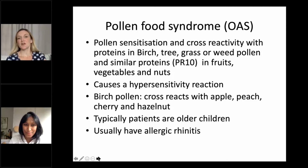So oral allergy syndrome, or pollen food syndrome, is due to pollen sensitization and a cross-reactivity between proteins in birch, tree, grass or weed pollen and similar proteins, the PR10 protein, which is found in some fruits, vegetables and nuts. It's a hypersensitivity reaction. For example, birch pollen cross-reacts with apple, peach, cherry and hazelnut. Apple is probably the most common one that we see. Usually it's older children, and they usually have a history of hay fever, but not always.